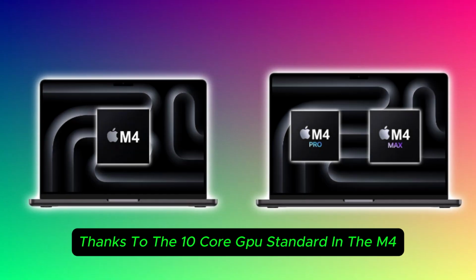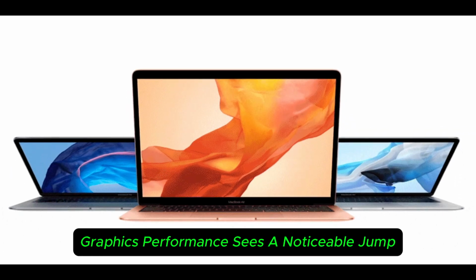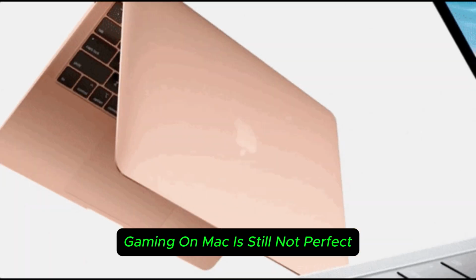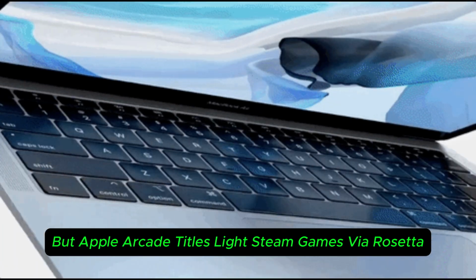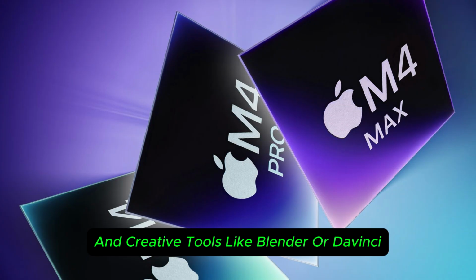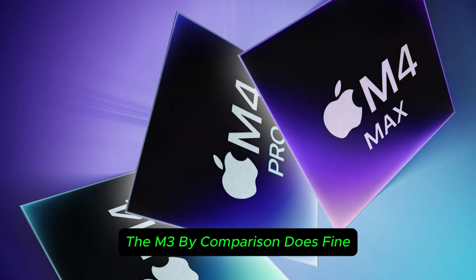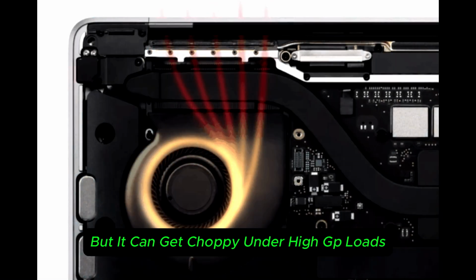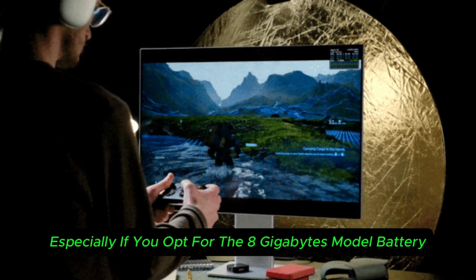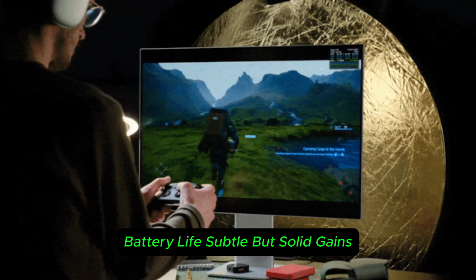Video game graphics, GPU gets a boost. Thanks to the 10-core GPU standard in the M4, graphics performance sees a noticeable jump. Gaming on Mac is still not perfect, but Apple Arcade titles, light Steam games via Rosetta, and creative tools like Blender or DaVinci Resolve are much snappier. The M3, by comparison, does fine, but it can get choppy under high GPU loads, especially if you opt for the 8GB model.